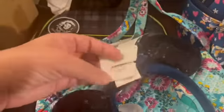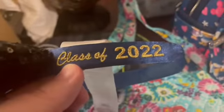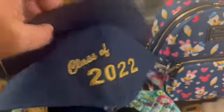Let me just show you that there. And you guys know how these work. These are normally $29.99, so anytime you find ears that low, it's a good price. You can see here on the side, you've got Class of 2022. Gorgeous pair of ears, especially if you had a 2022 graduate. And then they also have the more traditional cap style, Class of 2022.